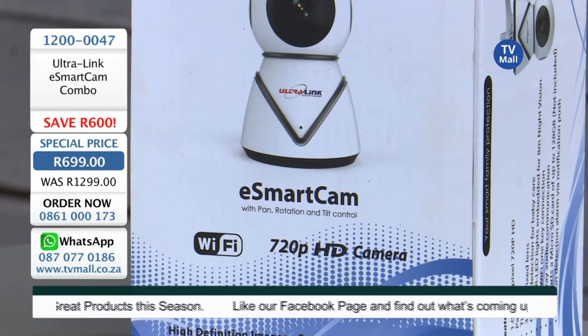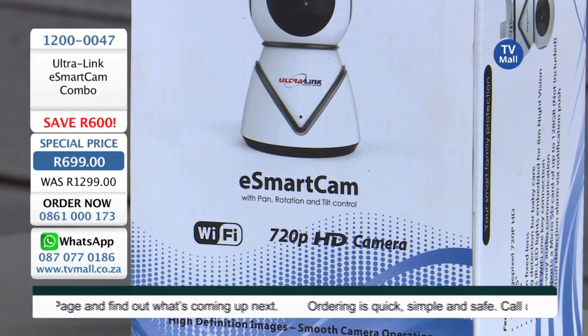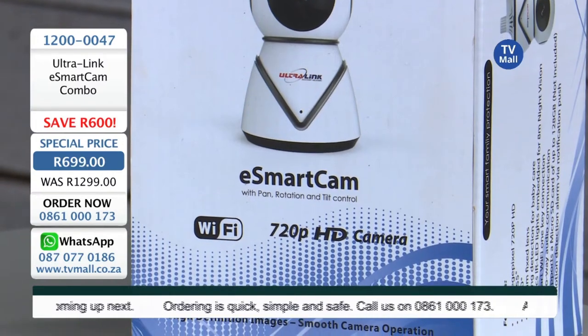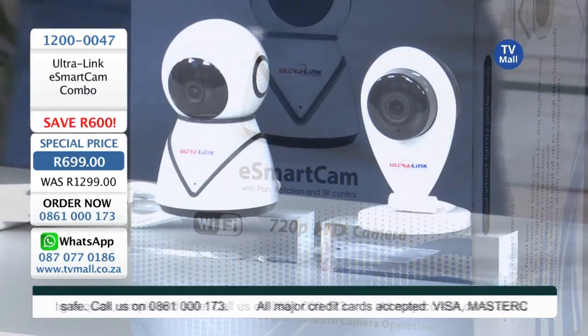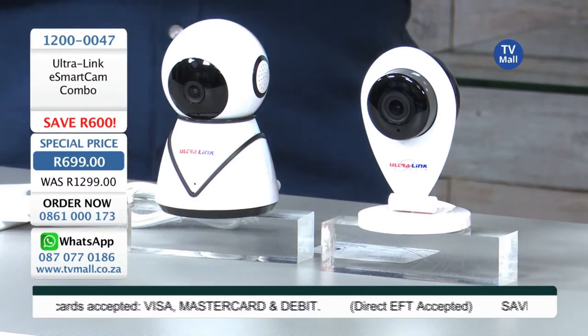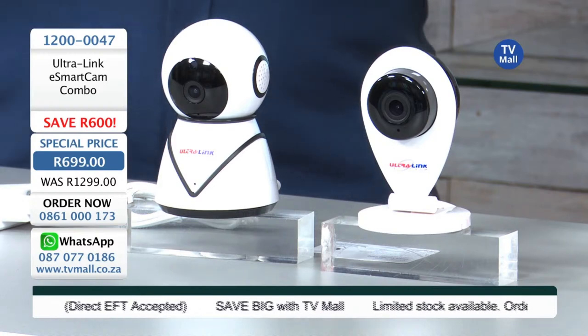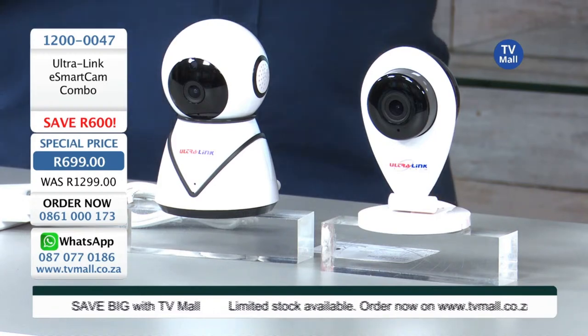Put this in the middle of the room. You decide where you want it and it picks up motion. And as it picks up the motion, it moves to it. What it does is it films this. Now, let's get this right. In 720 HD quality, 1 megapixel quality. So you're getting really good quality of what you can see and what's going on in your home.